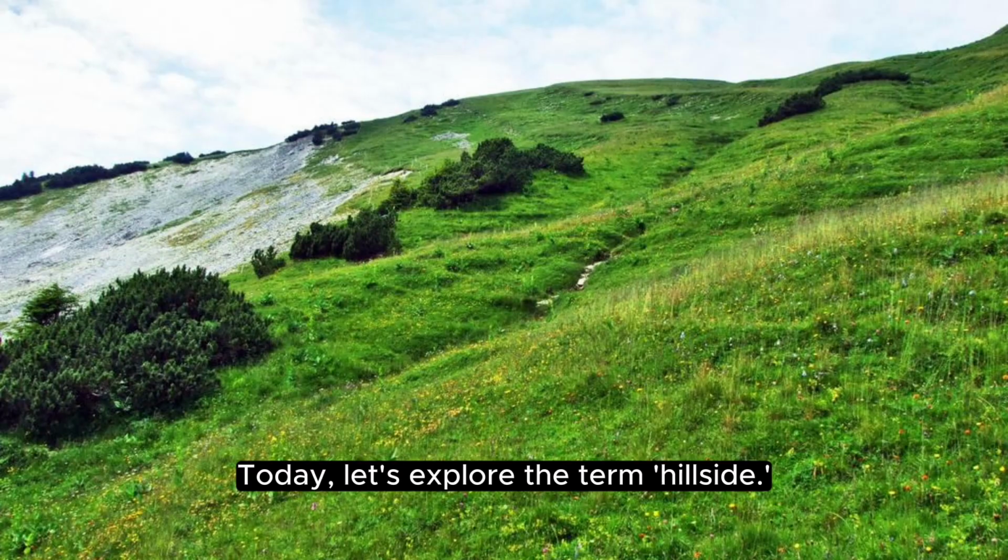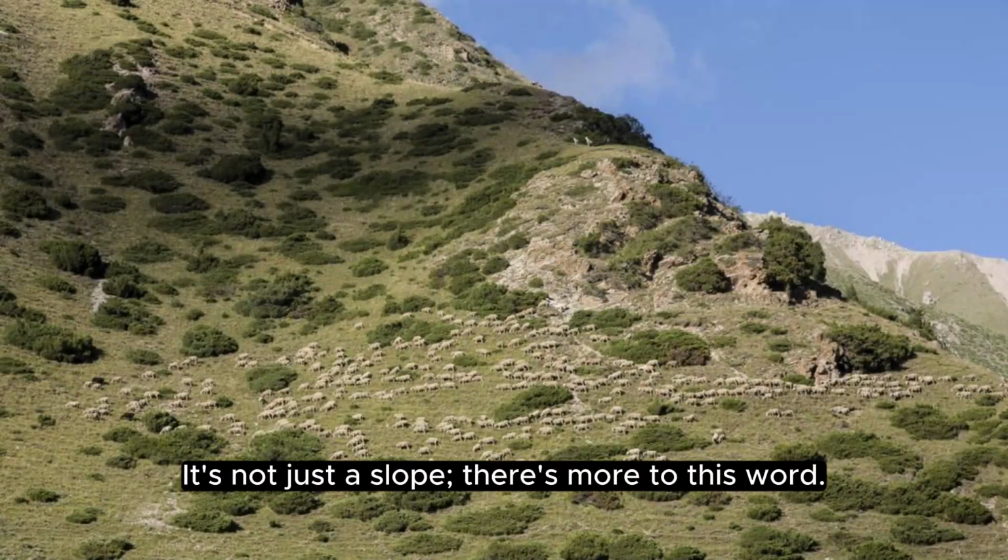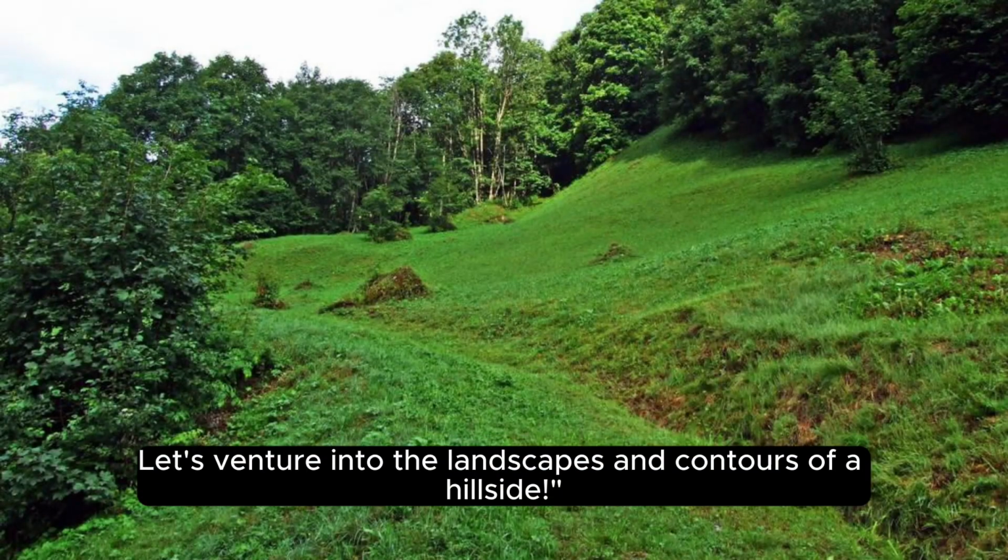Today, let's explore the term hillside. It's not just a slope, there's more to this word. Let's venture into the landscapes and contours of a hillside.